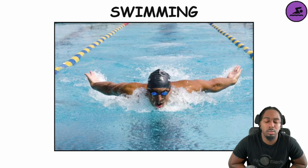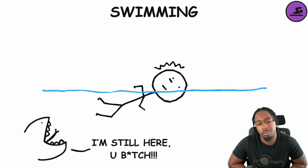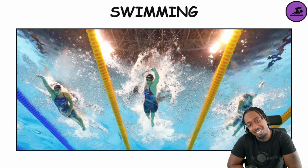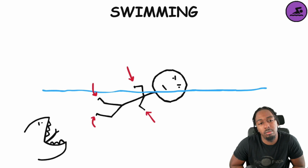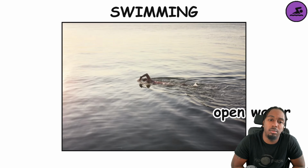Swimming. Swimming is a water-based sport where individuals move through the water using various strokes and techniques. Competitors race against each other in different distances and styles, such as freestyle, breaststroke, backstroke, and butterfly. Swimmers propel themselves using arm and leg movements while coordinating their breathing. Races can take place in pools or open water.